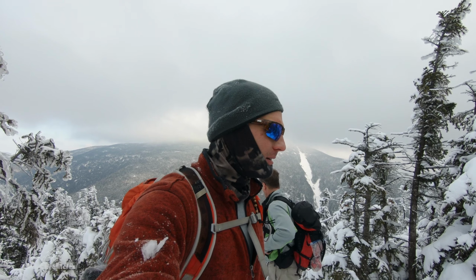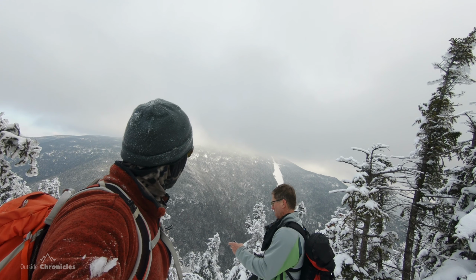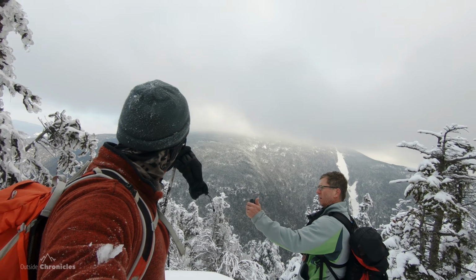So we are back on the summit of Colvin, coming from Blake, back from that anticlimactic slog, going down the valley and back up to Colvin. Now our next place is Nippletop with that slide, and Dial's over here someplace in the clouds.